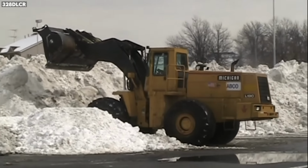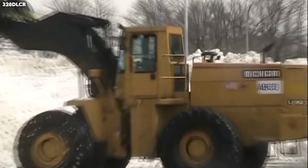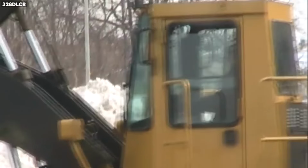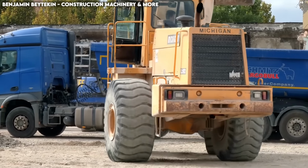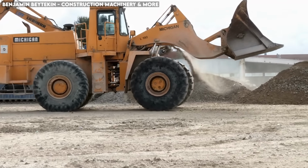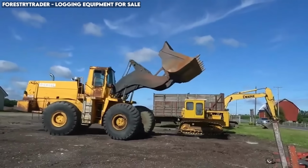Operators could dig into piles of compacted rock that would stop newer machines dead in their tracks. The loader's huge buckets lifted enormous loads with ease, making it perfect for loading crushers, hauling oversized stones, or working in iron ore and limestone pits.